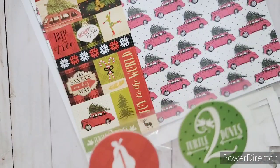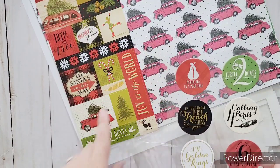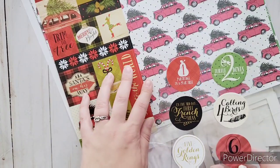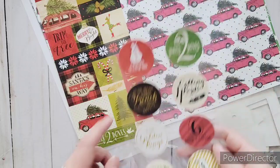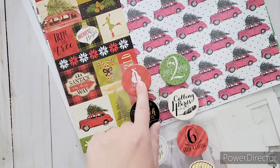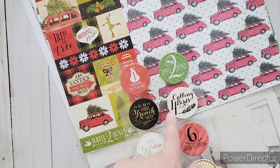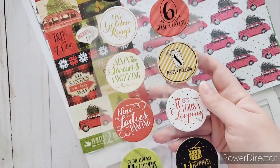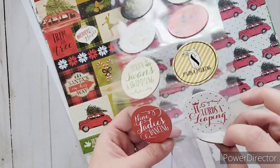And then here are the 12 Days of Christmas, which I don't know if I'm going to be using these, because I don't know if I'm going to use this for Christmas cards or for making an album. But since it's got the 12 Days of Christmas, I might make a 12 Day Christmas album, possibly. Because it's got, you know, one partridge in a pear tree, two turtle doves, it's got all of them. Eight maids a-milking, 12 drummers drumming. And they are really thick chipboard too.